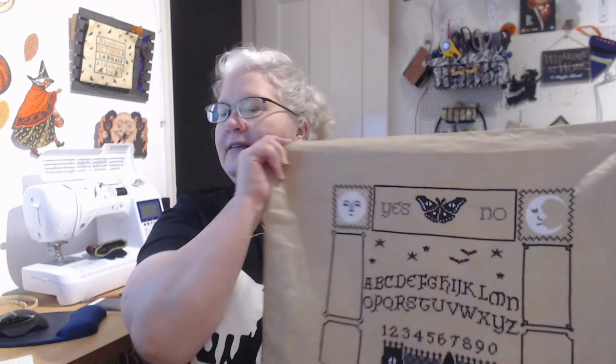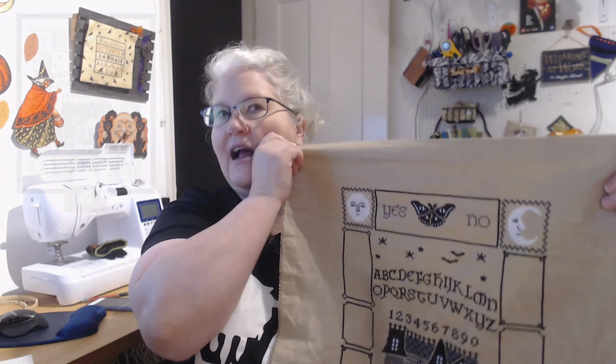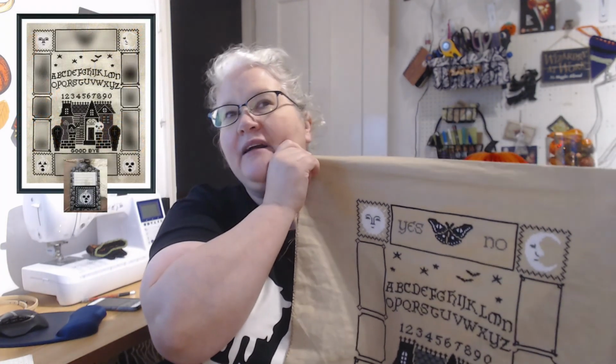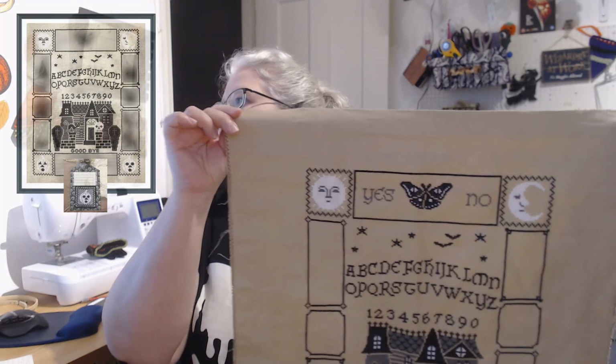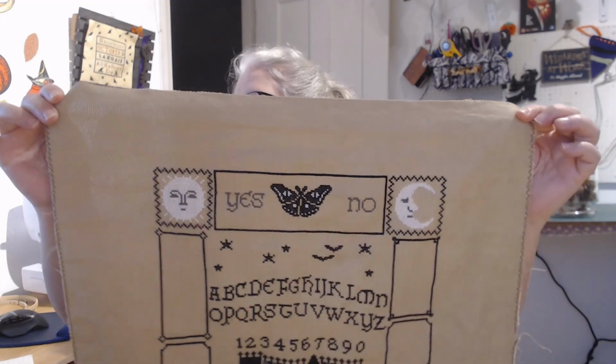I'll get the thumb in over the weekend, and maybe I'll cast on for the second one. So yep, got that done, and then I also said, hey, maybe I'll have the top of the cross stitch done by Friday, and ta-da! Yes, this is the Halloween Ouija Sal by Tiny Modernist, and I am way behind, but I did get the top done as promised, so there we go.